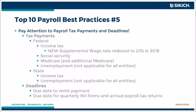Okay, payroll best practices number 5. Pay attention to the payroll tax payments and deadlines. So a couple of specifics here that I wanted to mention. From the federal standpoint, we have, of course, income tax, and the one item that is new for this year is the supplemental wage rate has been reduced to 22% in 2018. So let's talk about that for a brief moment.